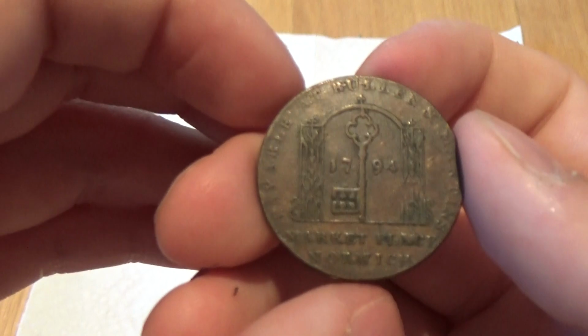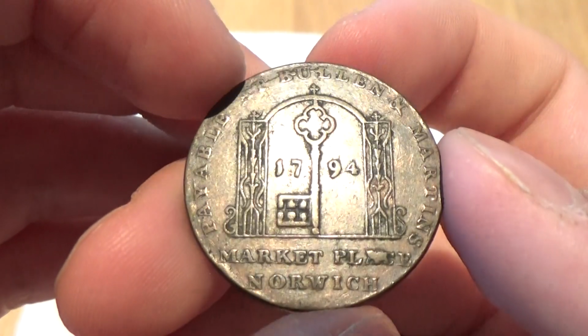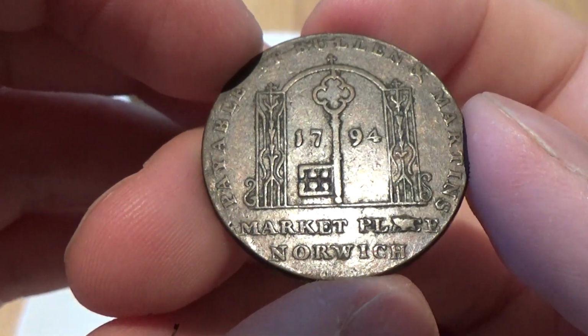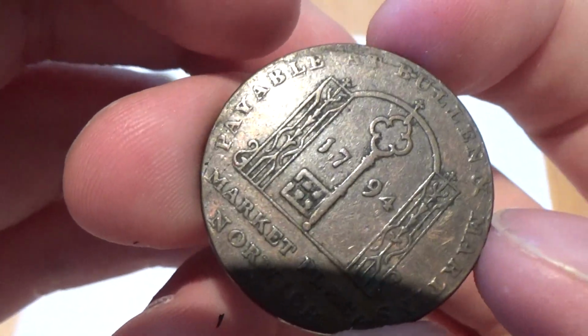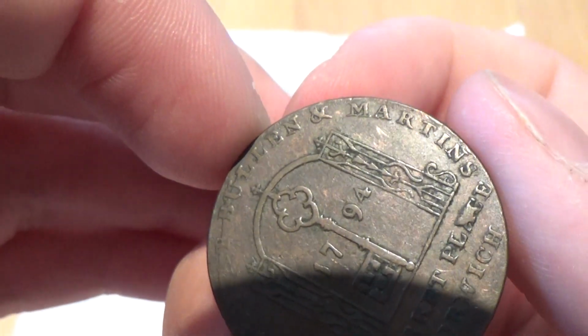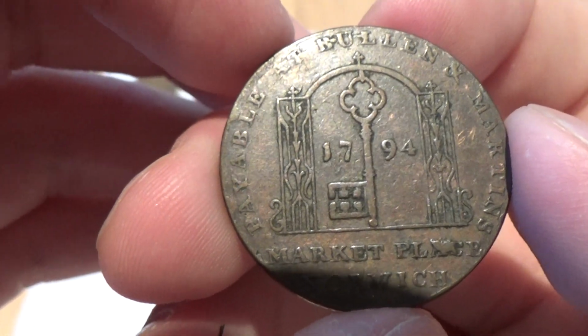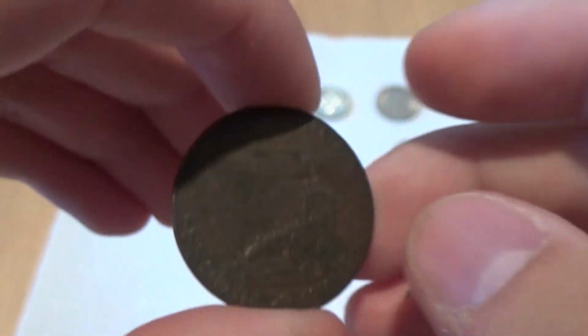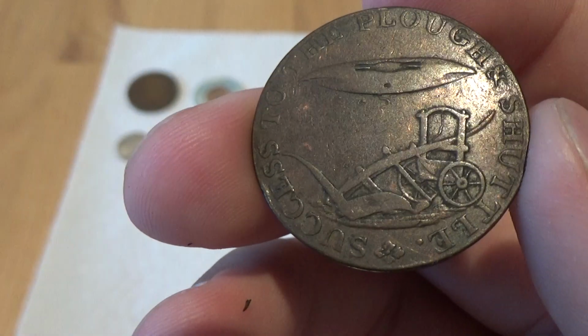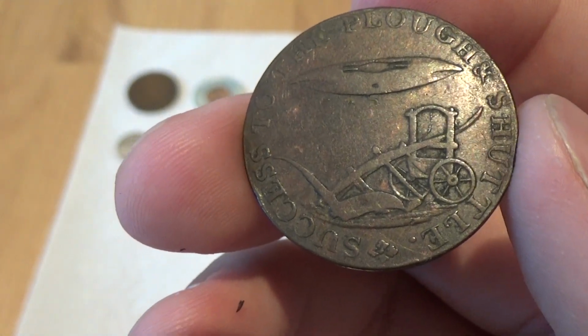Here's a 1794 Great Britain Conder token. Norwich Marketplace. Payable at Bullion and Martin's. Features a huge key that separates the date. And here it says success to the plow and shuttle.